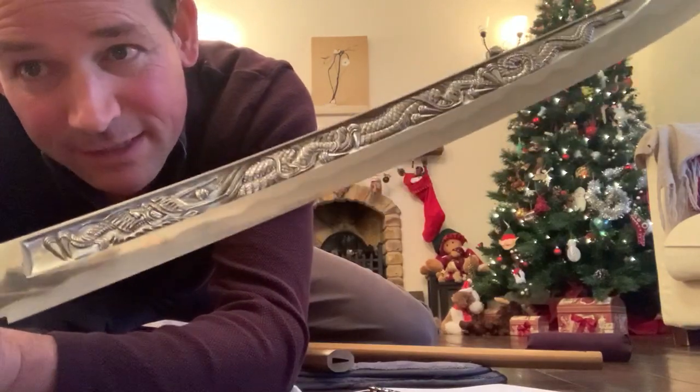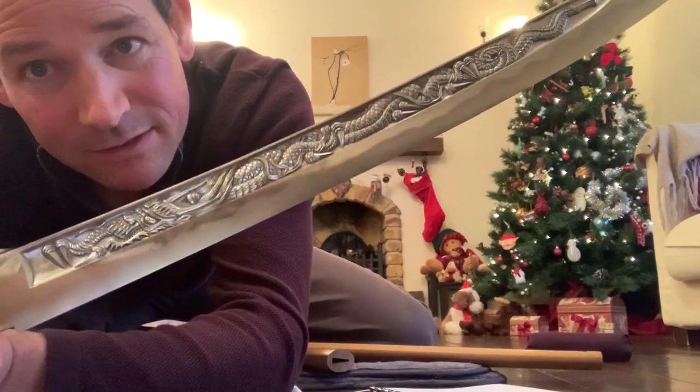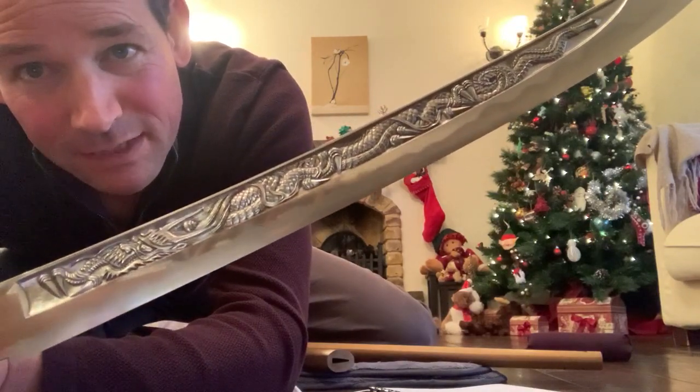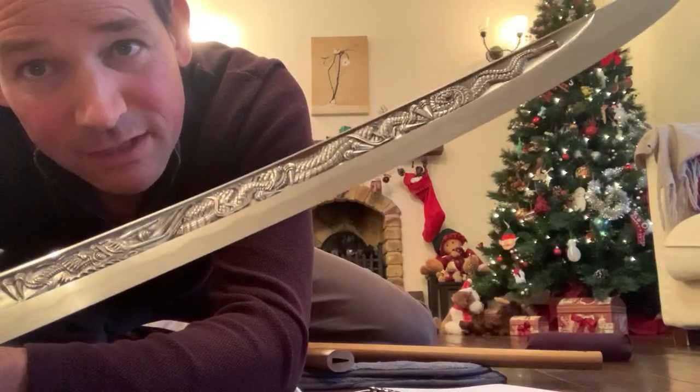Look at this. Look at the detail of the scales, the claws. Everything is like it comes alive. It's like it's alive. I mean, the sword feels alive.